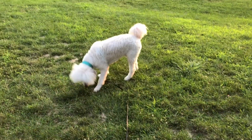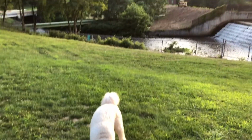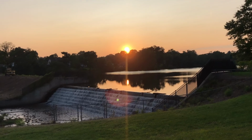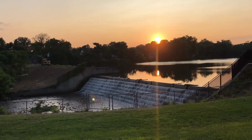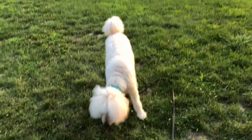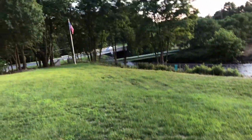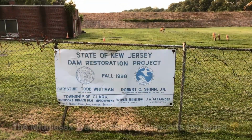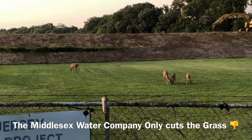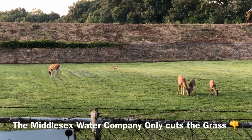Hey there, Toby. Let's go for a walk. Hey, ain't that a pretty sunset? You betcha. Damnation. Woo-wee. Yep, buddy. All right, let's head on down the trail. Well, damnation. Look at all them deer out there. Isn't that beautiful? You betcha.